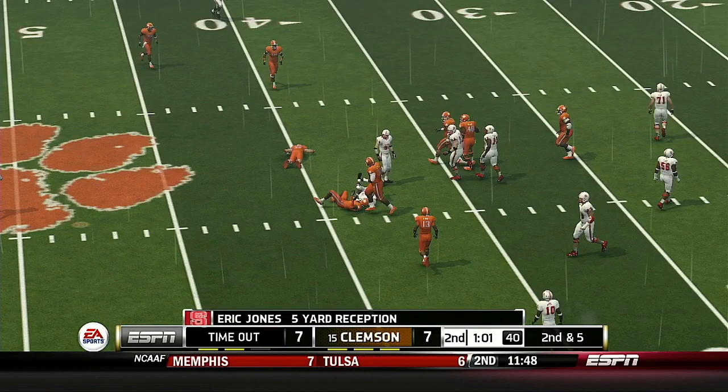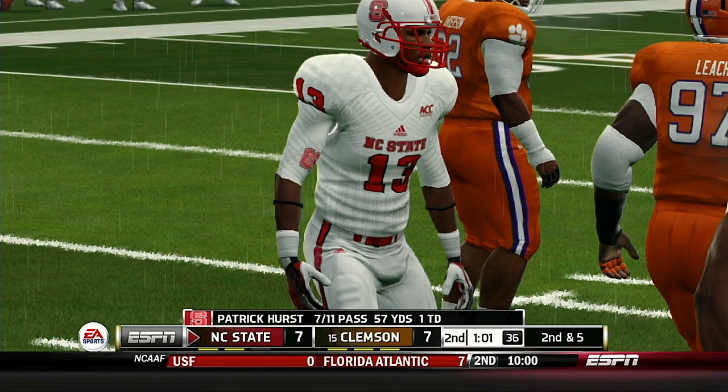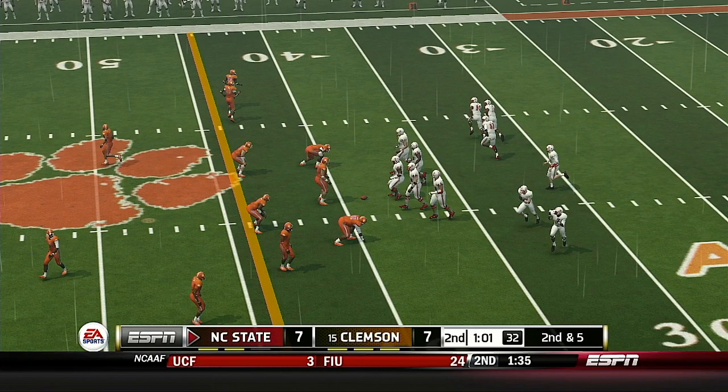Got his man. Can't tack on any yardage. Jones gains about 5 yards on the play. North Carolina State will take a timeout. That's their first of the half. Just a minute to go in the first half of play.